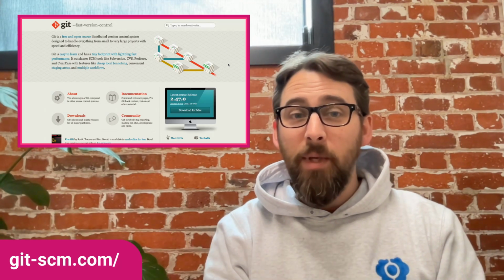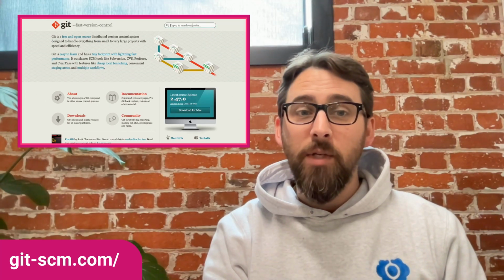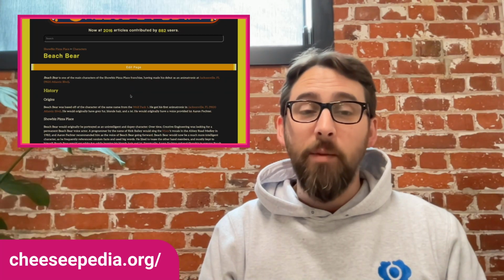Showcase time, and it's amazing to see gitscm.com shift over to Hugo and GitHub Pages, along with Pagefind for completely static site search. Possibly built for a different audience, but also using Hugo and Pagefind is Cheesypedia, an online wiki for all things animatronics.